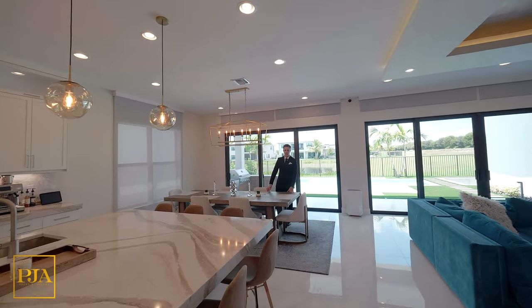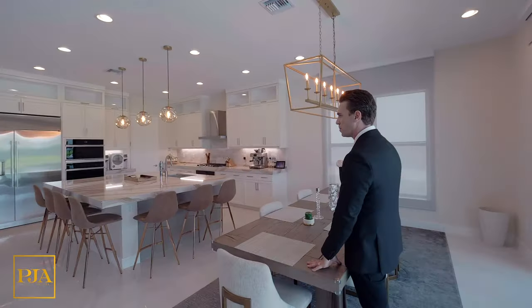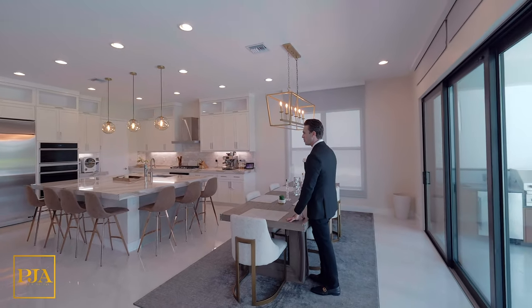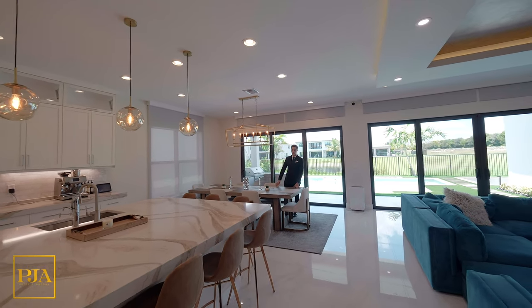Next on the tour is the formal dining room, which has plush seating for six but could be expanded up to 10, an oak colored table, lots of natural light, and directly faces the outdoors we'll be seeing next.